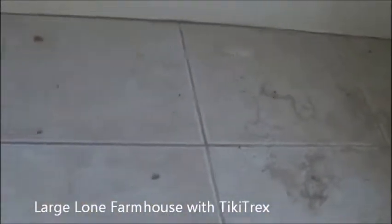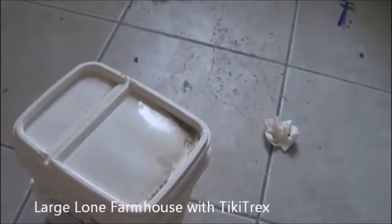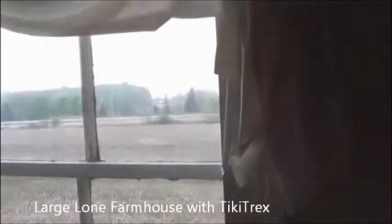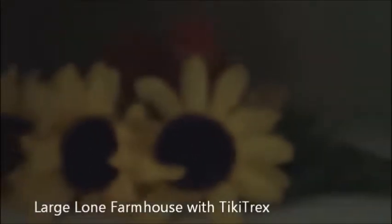Kitty litter. Oh, this is kitty litter. Scoopable, yeah. New ceramic tiling on the floor in here. Looks like it might have been a newer toilet they were going to install. What are these? Oh, for the shower curtain. Bumblebees. Okay, focus.